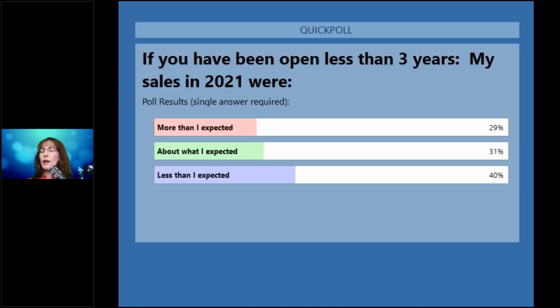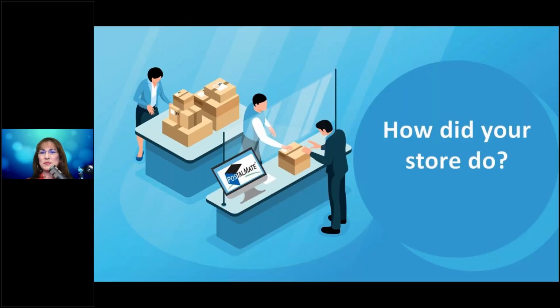Share. Okay, so this isn't too bad. More than 50%, 60% in fact, either exceeded or achieved what they thought they would in 2021. 40% less than. So that's actually not as bad as it could have been. We always kind of think grandiose when we get into the business, and then reality hits and we find out that it's a little harder than we thought. So good job, good job.